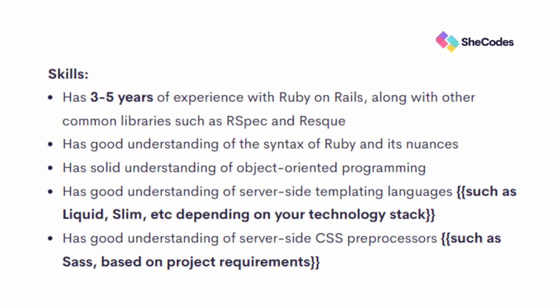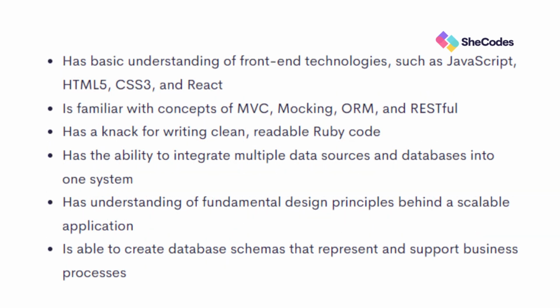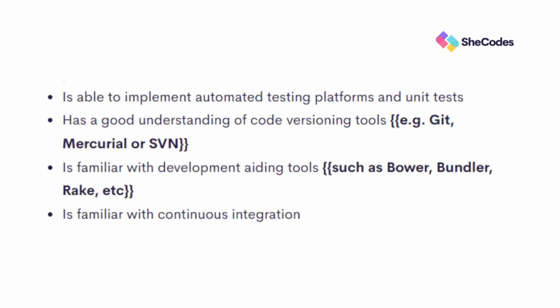Have a good understanding of server-side CSS preprocessors such as Sass, based on project requirements. Have a basic understanding of front-end technologies, such as JavaScript, HTML5, CSS3, and React. Have a knack for writing clean, readable Ruby code. Have the ability to integrate multiple data sources and databases into one system. Have an understanding of fundamental design principles behind a scalable application. You are familiar with continuous integration.